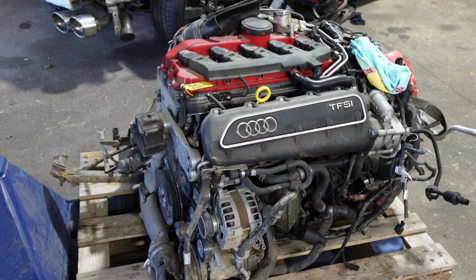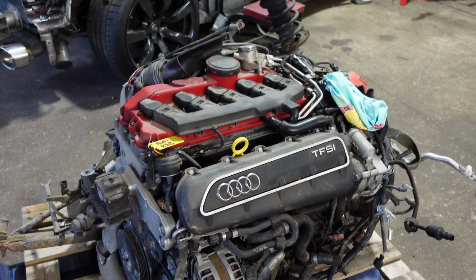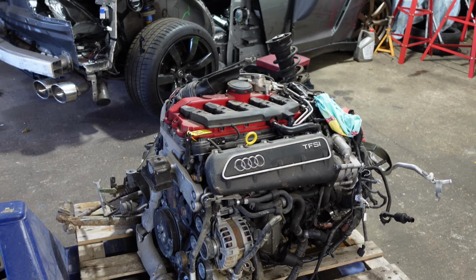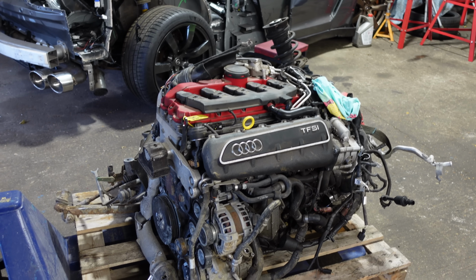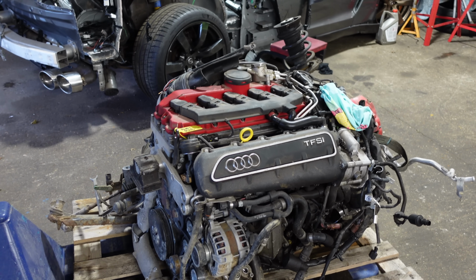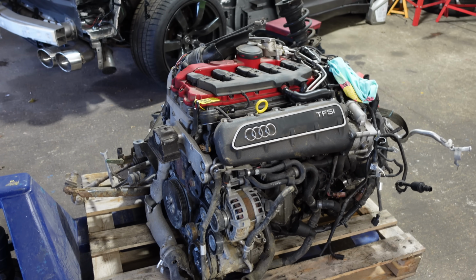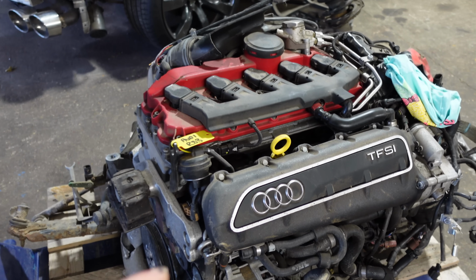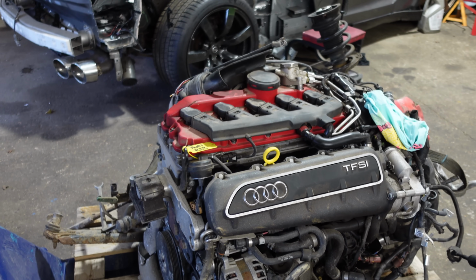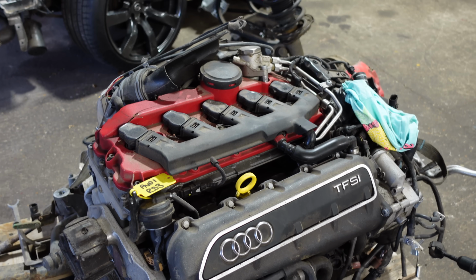And here she is, the Audi RS3 engine. Now, please let me know in the comments. My only concern at the moment is the Skodas are both facelift cars, 2018s, and in an equivalent year Audi RS3, they'd already started fitting the DAZA engines, the facelift engines, which are slightly different from this one. I don't know if the ECUs are going to be directly compatible or not, or if there's going to be issues I'm going to have.